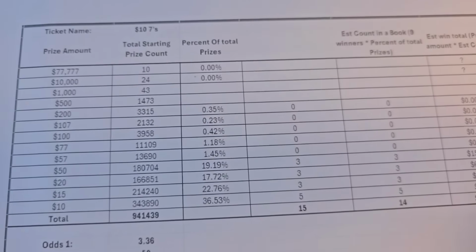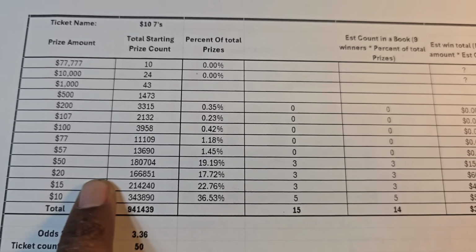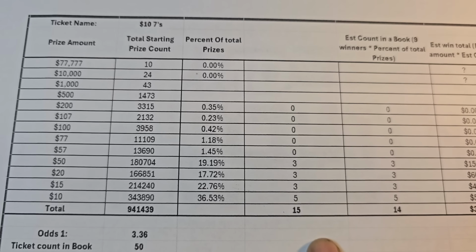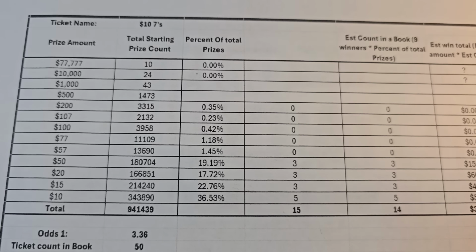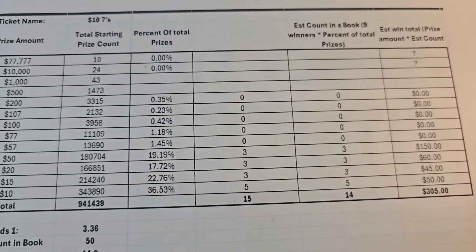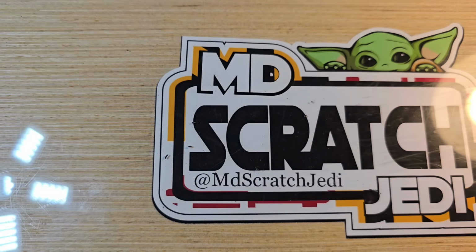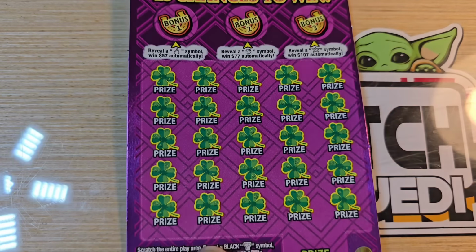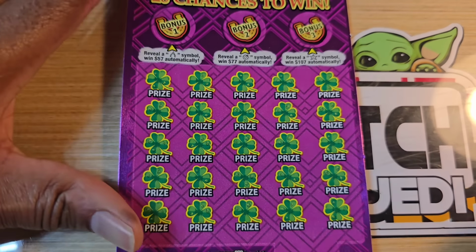Let's get the $10 sheet out. So this one pretty much is looking like everything up to $50 is guaranteed. So you're going to get at least 3 of everything at 50 and below. I think your chances of finding $57 or $77 are pretty good based on the amount of prizes there are. And yeah, a full book is looking like it's going to give back about 305. So we will test out that math at some point and see how close we can come to some of these figures. I'm keeping these sheets down here in the scratch cave.